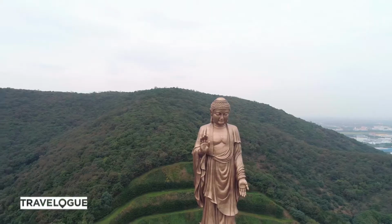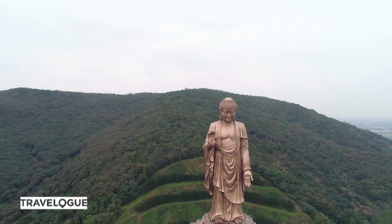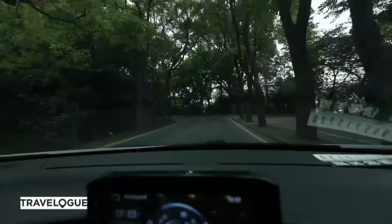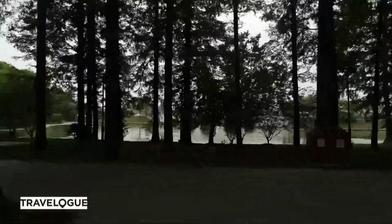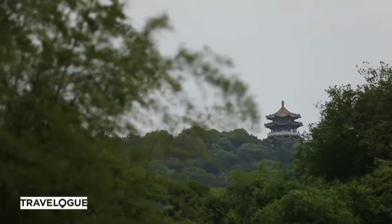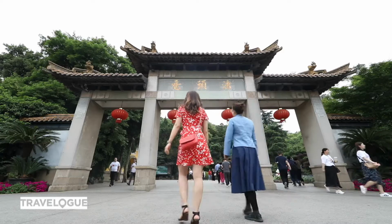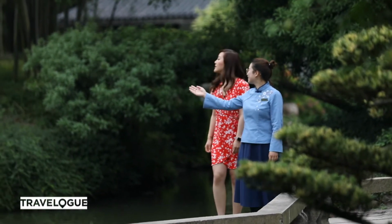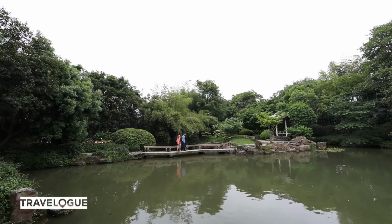Behold the magnificent Lingshan Grand Buddha, one of the tallest statues of the Buddha in the world. And not far away, on the shore of the famous Lake Taihu, is Yuantouzhu Scenic Area. It's a Jiangnan-style garden, and you can literally get lost in the endless stretches of flora and maze-like paths. Luckily, I have a guide to lead me.